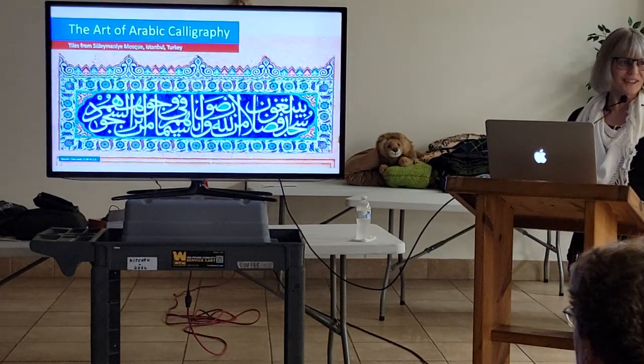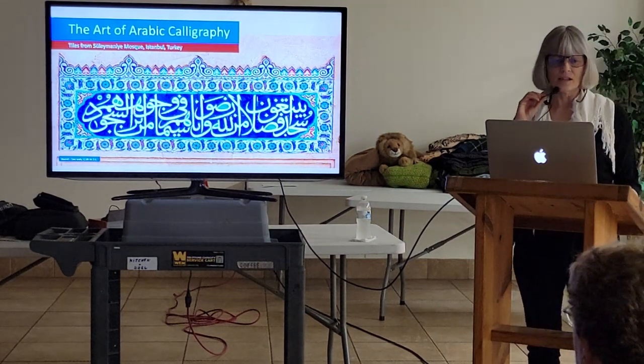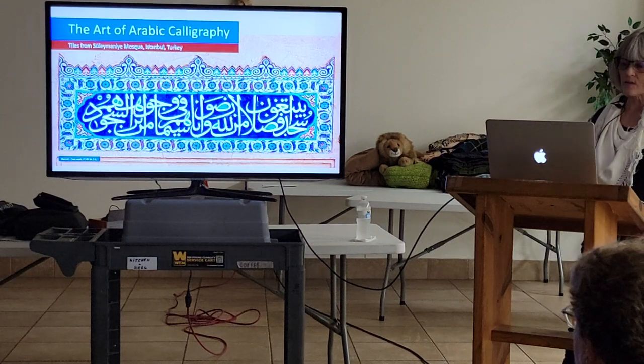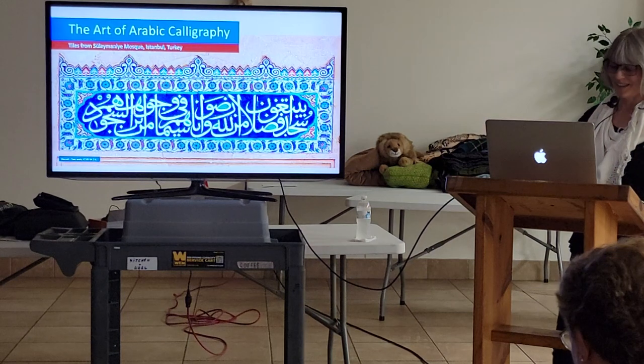This might look a little more familiar. Does it remind you of the theater tiles? Yes. This happens to be from Turkey, where our theater tiles are from. All the letters go together, by the way.